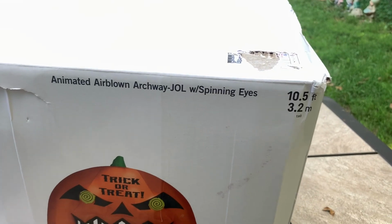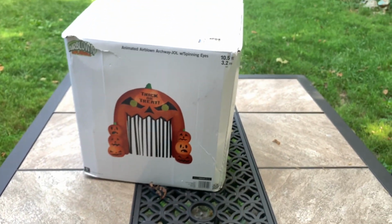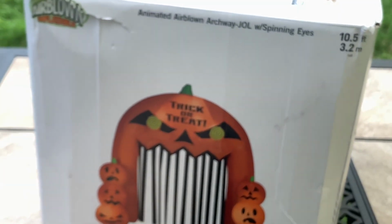And yeah, I was really happy to see that Gemmy's finally coming out with the animated eyes again. I did not expect them to come out with the animated eyes on the archway inflatables. I thought it would be like a cat or a reaper or something like that. Alright, so let's get to the unboxing part of the video.